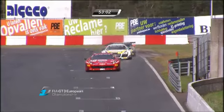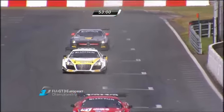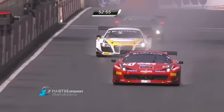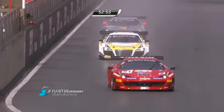Is he going to be able to launch an attack? Because I think he needs to get past fairly soon, otherwise Stefano Guy is going to begin to disappear up the road a little bit. 0.6 of a second between second and third.